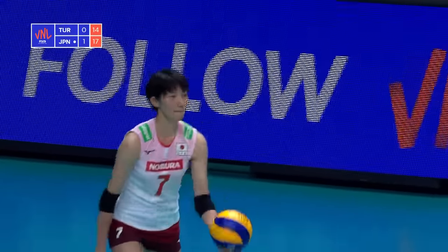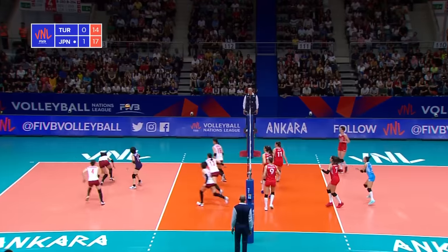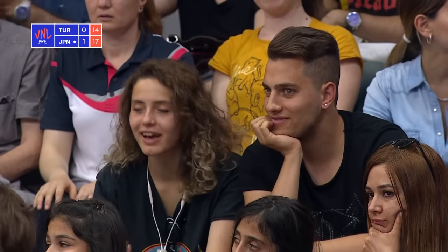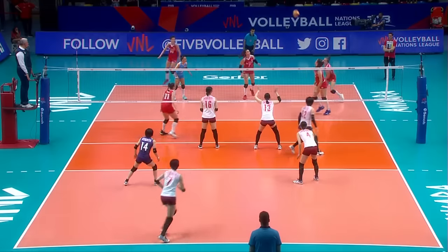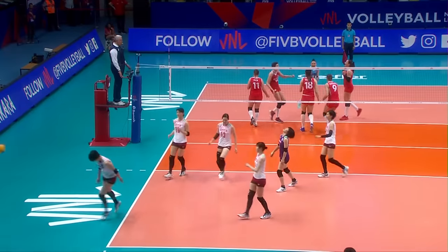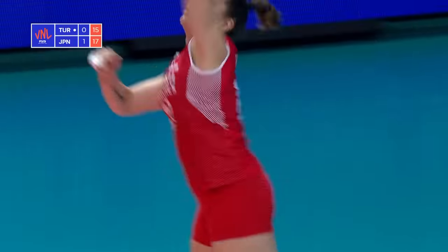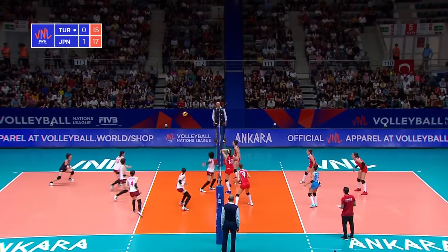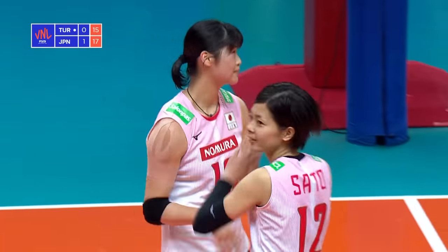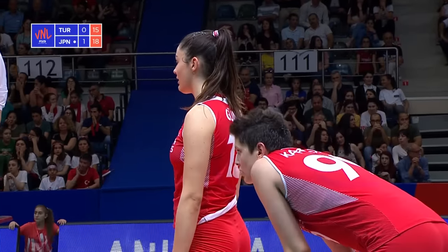So Ishii, 5 points in the match so far, including an ace. Kabata with quick reflexes, but she couldn't control the direction of her contact. And Turkey reduced the arrears. Another point-winning spike from Gunes, who has 12 points in the match now. Well, something of a missed opportunity, one suspects, for Turkey. Ball came in their direction. And attempting the monster block, they only pushed it out of bounds.